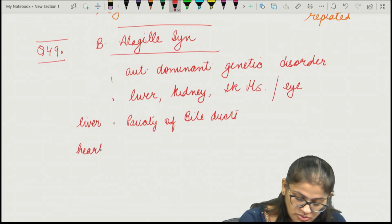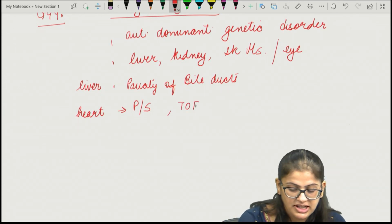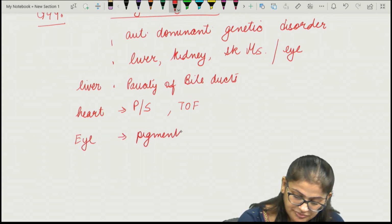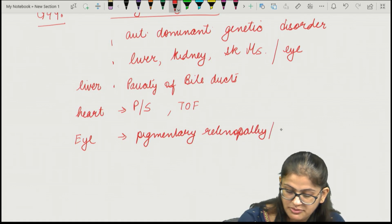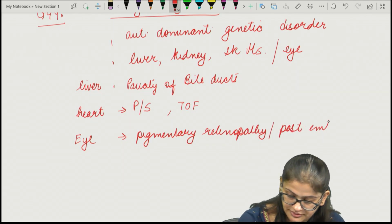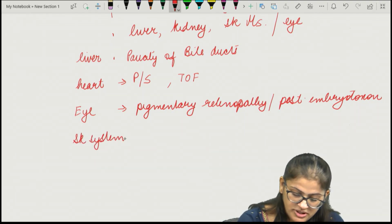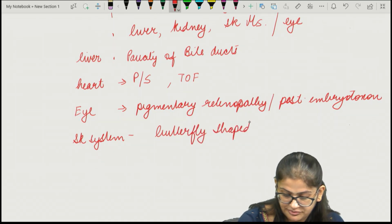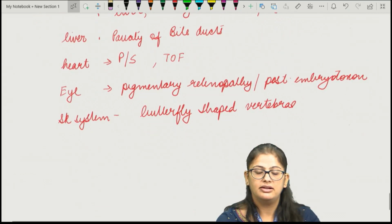In the heart, you may see pulmonary stenosis or a condition like TOF physiology. In the eye, you may see pigmentary retinopathy and posterior embryotoxon. And in the skeletal system, you may see butterfly-shaped vertebra. So these are the important features about Alagille syndrome.